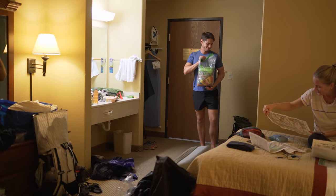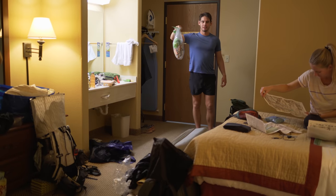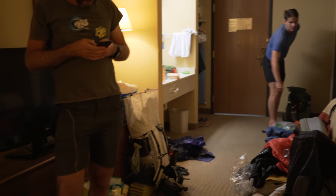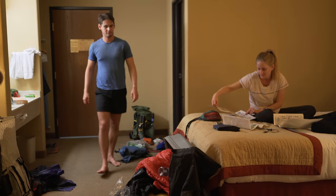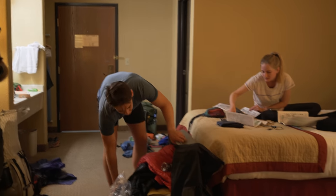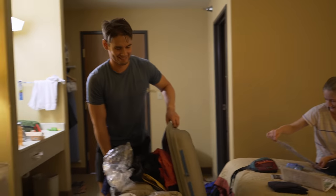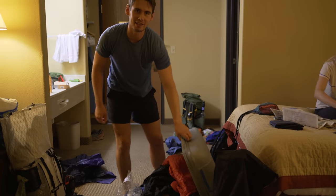Very nice and neat. One of two. This is the gear explosion before the storm. One of us. He's ultra heavy. This is gonna be my pack. This is the Palante V4.